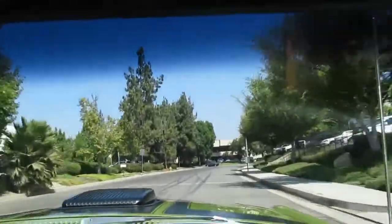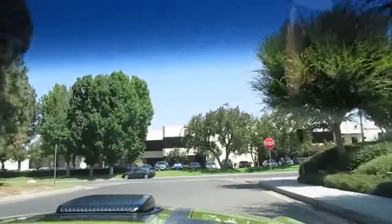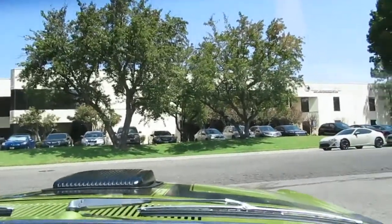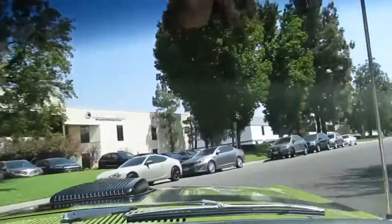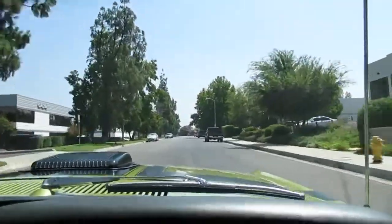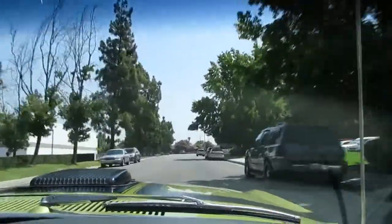It's got a replacement block in it, so it's a Boss 302 block. It's not the original, numbers matching type one, but like I said, it's a replacement block, and it's got the solid lifter cam, the right manifold, shaker hood, factory tack, and obviously a 4-speed. Came out of Huntington Beach, California. That's where it was bought first time.